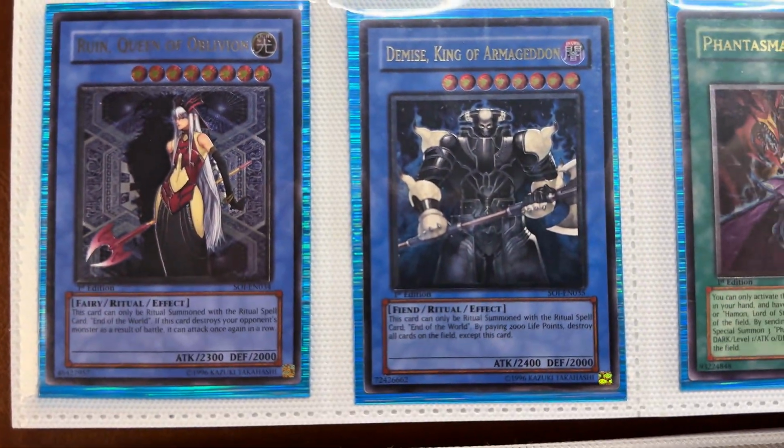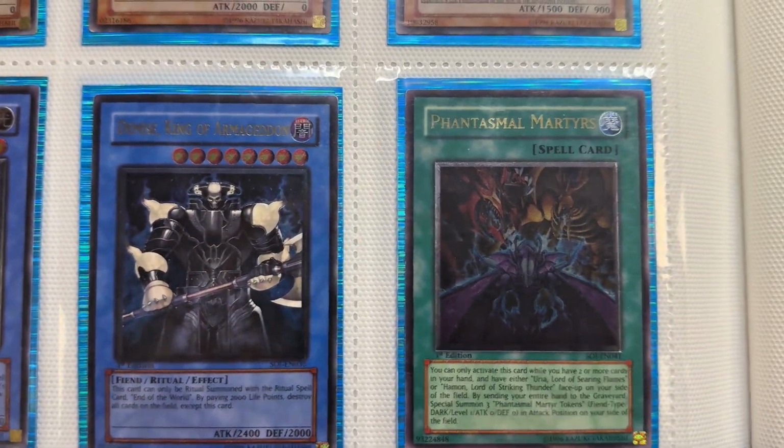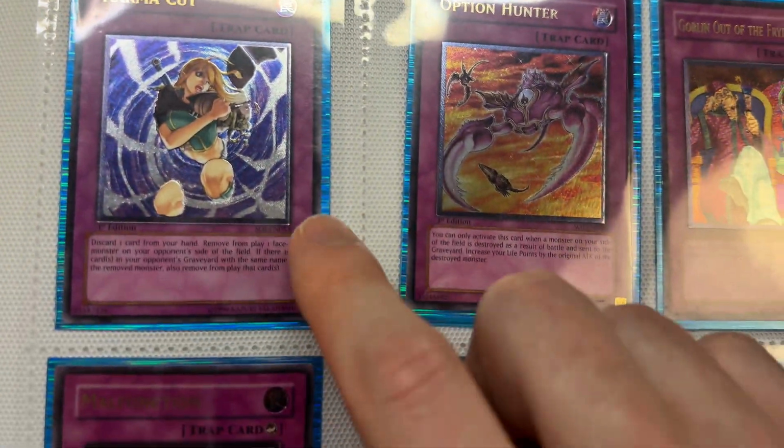We've got Demise and a Ruin. I actually feel like these two look almost the same in North American print. Just me personally. Now, obviously, everyone's got their own opinions, but I still think they look pretty good in North American print. One of the really nice ones, Karma Cut.